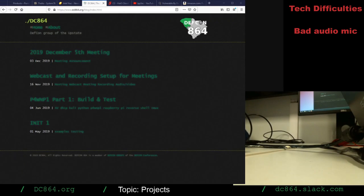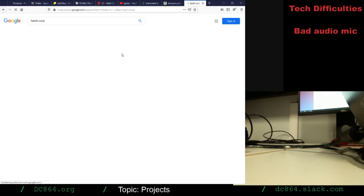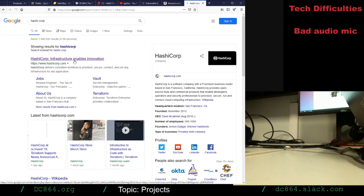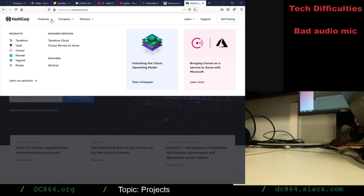So there is something similar. It's called HashiCorp Vault. HashiCorp, H-A-S-H-I-C-O-R-P. So just clicked on Vault. And there's a free tier, and of course there is an enterprise tier. The enterprise tier gives you that GUI that you're talking about. The free tier gives you the command line.